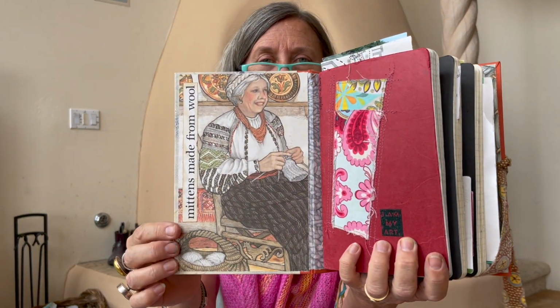And you freak out when you see this. Look at it. Three knitting notebooks. Yes. I cannot even tell you how happy this made me to get back into this and to use my paper and to get creative with this. And it was so much fun.